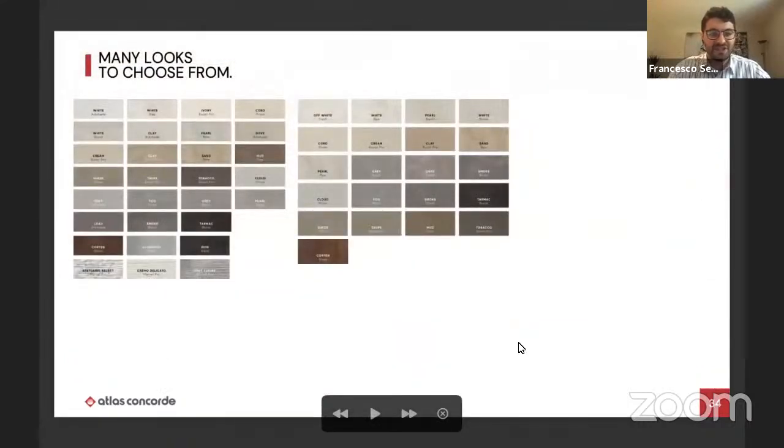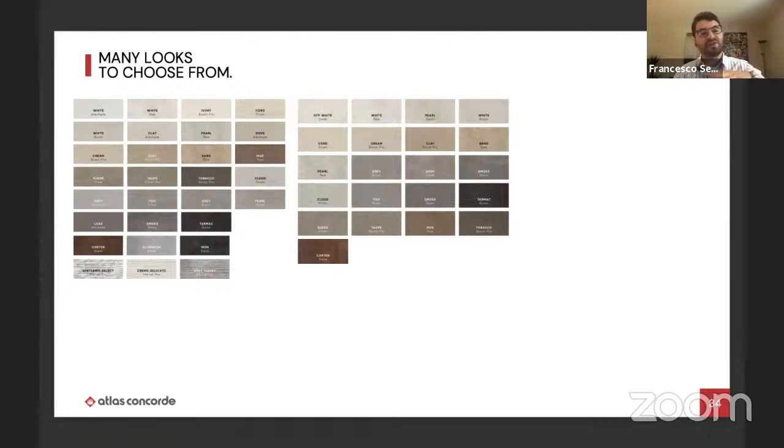This is just another quick range you can have with Atlas Concorde. You have the grip finish, which is very rough on the surface itself, but the surface is flat. There is also the availability of a more textured finish. So there's more of a 3D veined effect on the surface. So there's really a lot of choices for you up there.